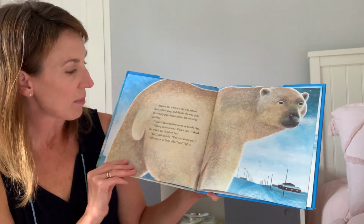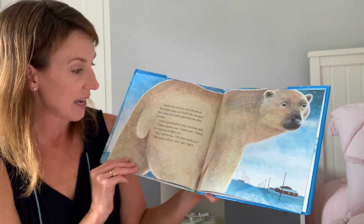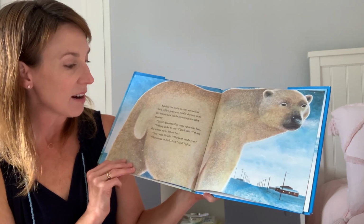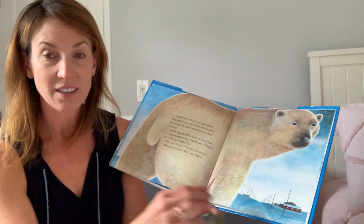Tiglook's grandmother came up beside him. "Nanook spoke to me," Tiglook said. "I think she wants me to follow her." "Yes," said his Akka. "The bear needs you." "She needs us both, Akka," said Tiglook.